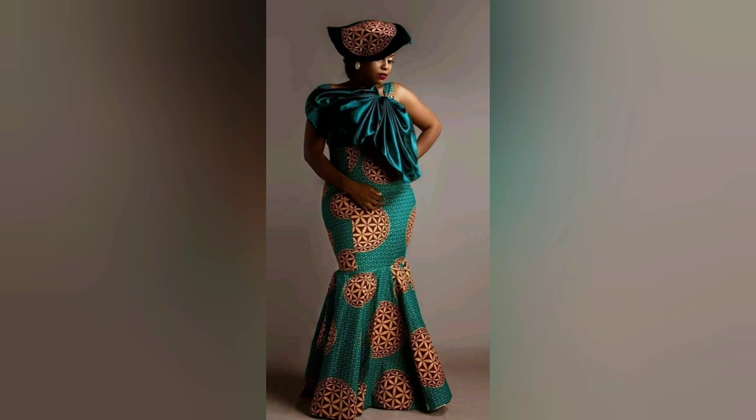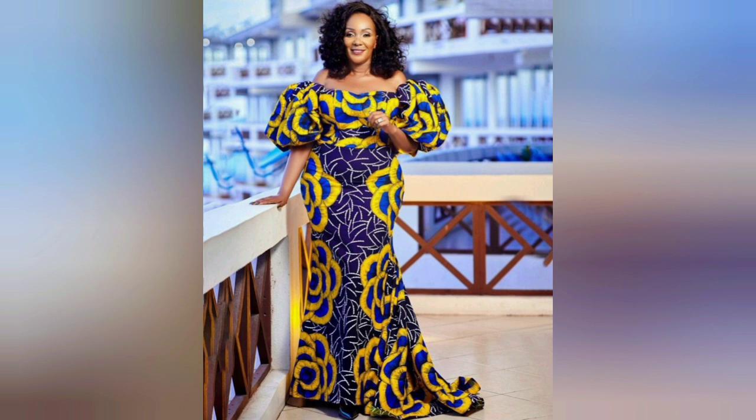Look at this particular Ankara gang style. Look at the chest area. The details happening there are just so beautiful and unique.